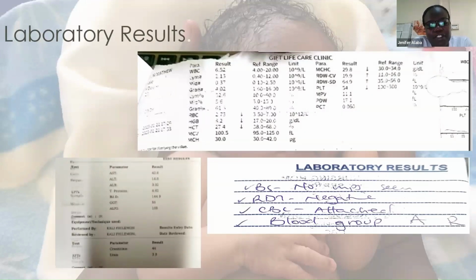The blood smear for malaria was negative. The CBC basically showed anemia. The baby had anemia, with an HB of 8.2, which is very low, so a blood transfusion was done. The baby was blood group O positive, so the baby was transfused. There was also thrombocytopenia, and the baby was given supportive management.